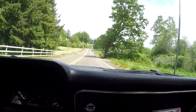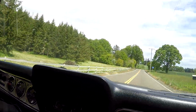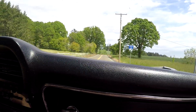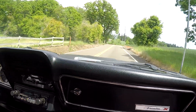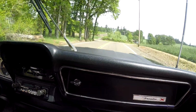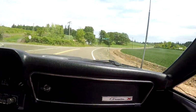Doesn't pull, no steering wheel shake, which is good. And oh, for fun, now I've got the heater on, now I'm burning up. Go ahead and honk the horn and give us some wipers. There you go. So we'll go ahead and show you some more stuff.